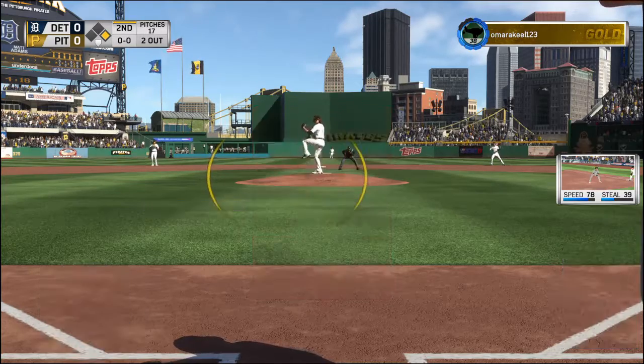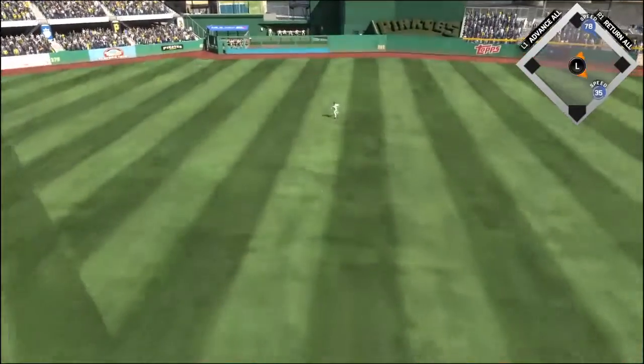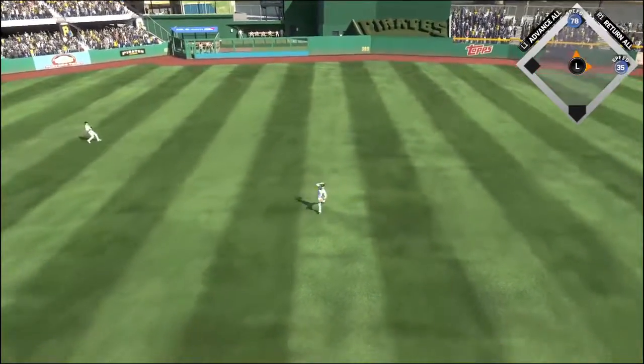Nelson Cruz goes down for out number 2 in the top half. Grounded back up the middle. He gets dirty, but he can't get there, and it's into center field.